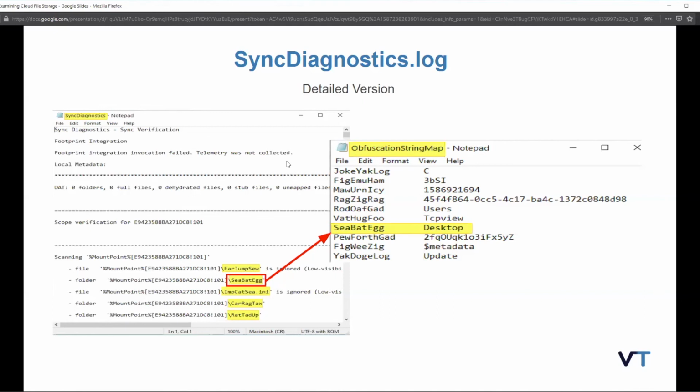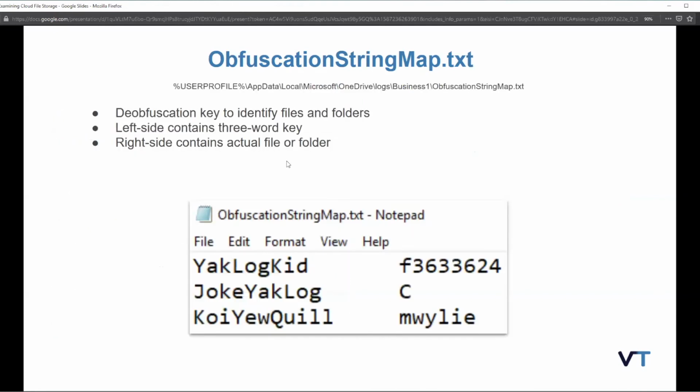It can be a little bit annoying when you're looking at the detailed logs and cross-referencing them, and you've got multiple nested directories and have to go back and forth to figure out what the actual directory is. We already talked about this, but the obfuscated string map.txt file is the way that you deobfuscate directories and files within that log file.